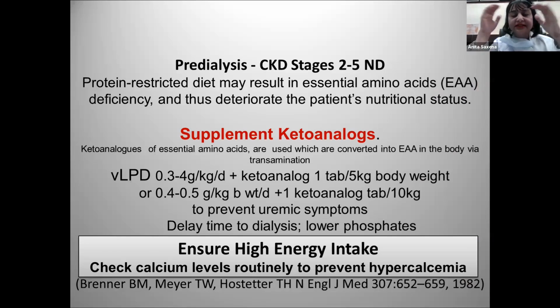So in pre-dialysis stages, CKD stage 2 to 5 non-dialysis, protein-restricted diets may result in essential amino acid deficiency and thus deteriorate the patient's nutritional status. So therefore, supplement your patients with keto analogs. I'll show you, they are excellent. They work wonderfully well with our patients.